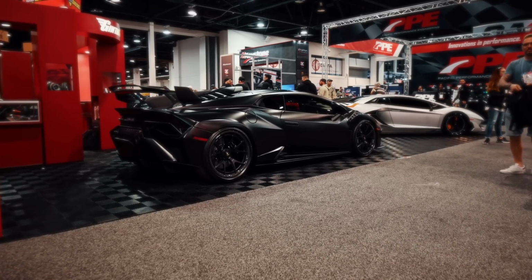Alex bringing the 720. We're gonna load it up into our booth right now. Got a couple cars to roll in. Get the show started. And welcome to our booth.